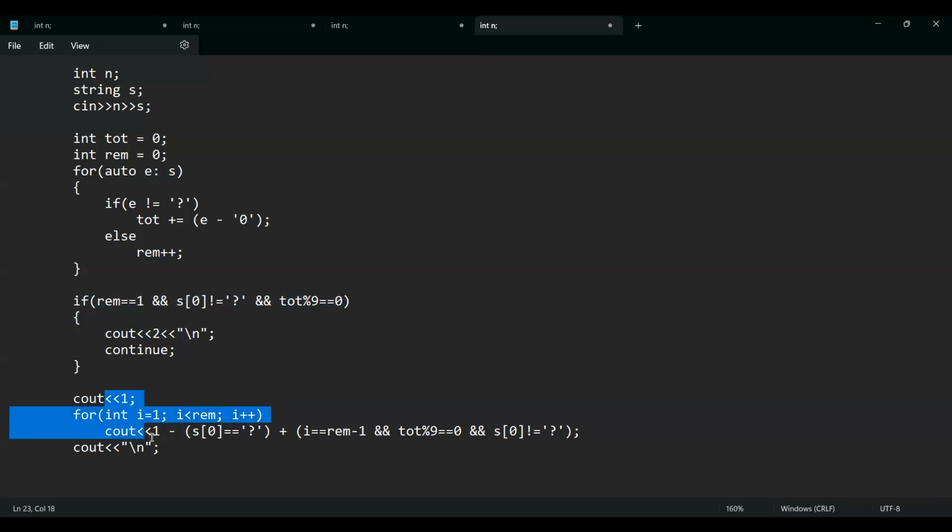Otherwise, these are the general cases. So first I'm printing 1, and for k minus 1 places, I'll be printing this, which will simply become 0, complete thing, if s of 0 is equal to question mark. First of all, if the first character is a question mark, this thing will become 1, and this thing will become 0. Why? Because of this thing, right? So this thing will become complete 0, this thing will become 1. So 1 minus 1 is 0. So k minus 1, or rem minus 1, zeros will be printed after 1.